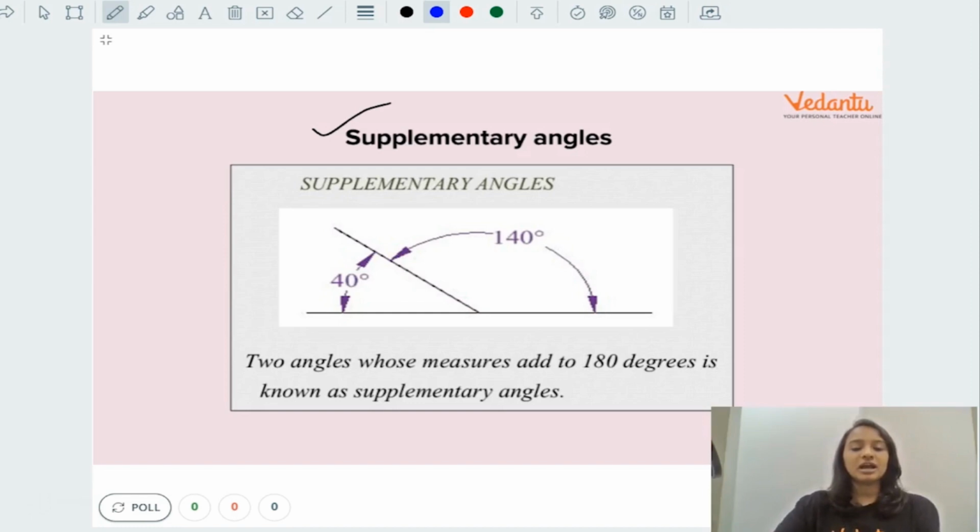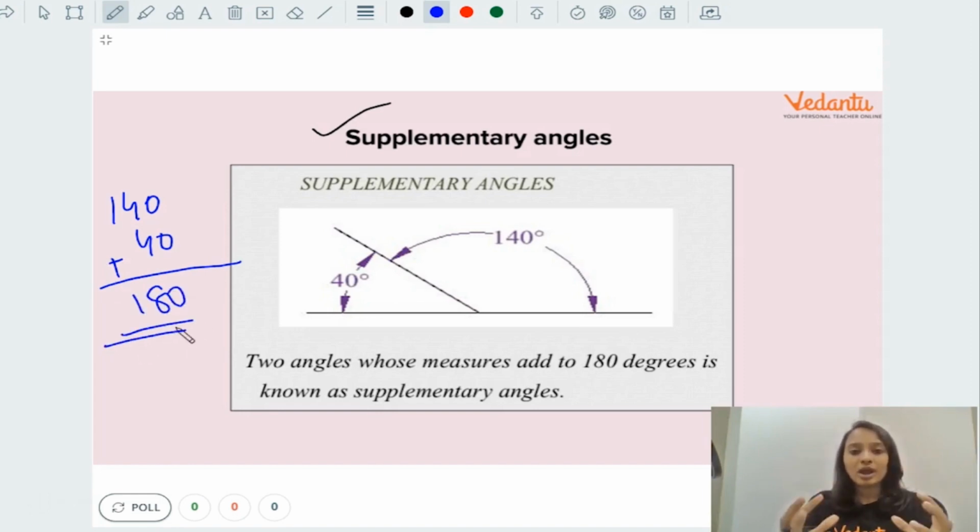In supplementary angles, the condition we use is: if you take two angles and add them, the two angles sitting here, 140 and 40, if you add these two angles, the sum has to be equal to 180. And if you add two angles and they are equal to 180, they are called supplementary angles. That means they supplement each other.